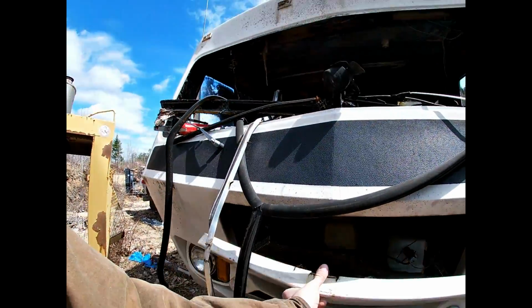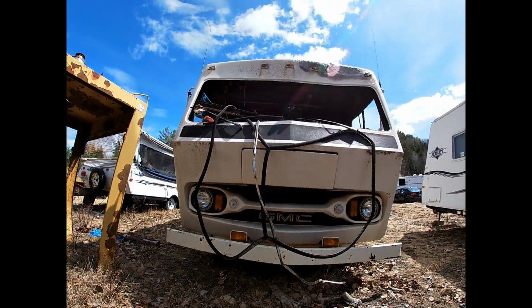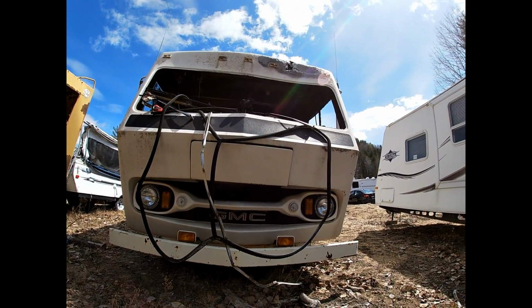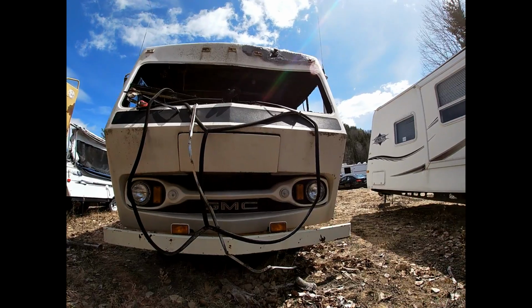Damn, man. This is a one-of-a-kind vehicle, just totally ruined. GMC. I gotta look this up and see what... Look at that, the windshield just melted right out of it. That's all the windshield molding right there.